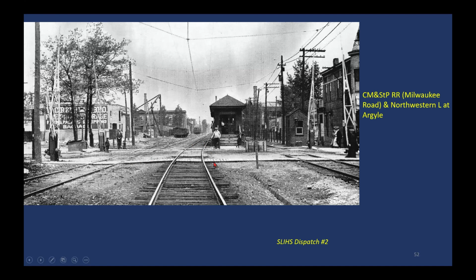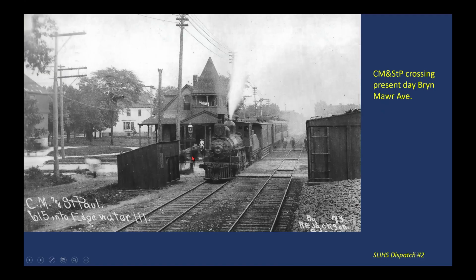So this is at Argyle Avenue, it's all intensely urban right now, but many of you may be familiar with the Shoreline Interurban Historical Society, that has effectively an annual bulletin called the Dispatch. And there's a wonderful dispatch number 2 that tells the whole story of the evolution from the Milwaukee Road, or the Chicago, Milwaukee, and St. Paul suburban service, up through the CTA or through the Chicago Rapid Transit era.